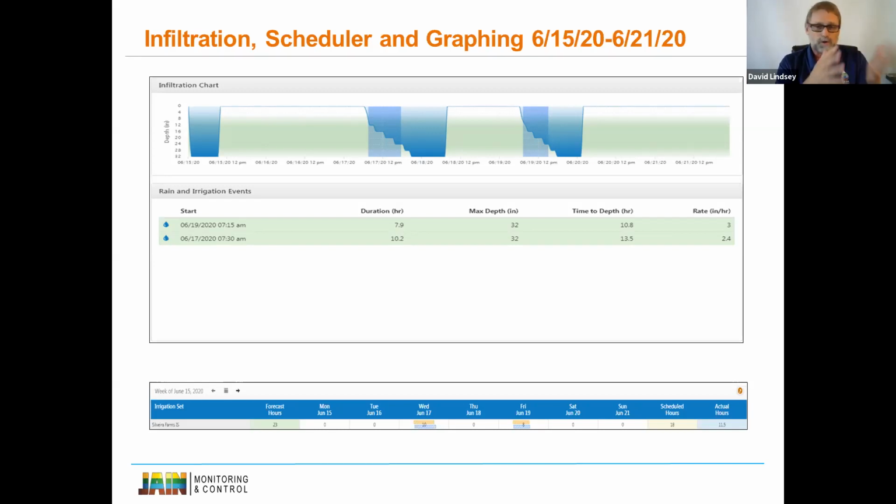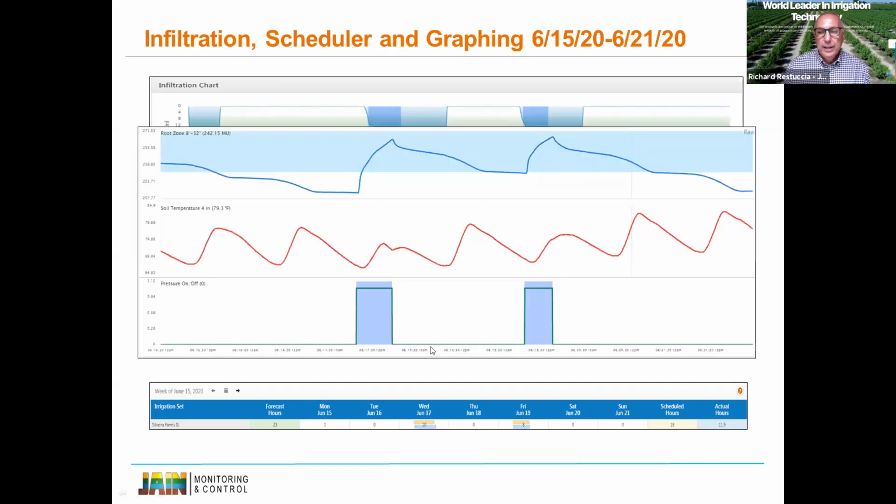But if you don't want to waste that high dollar chemical by having to sit in those lines, at the end of the irrigation event you're flushing your lines. But if that flush is pushing it past your root zone, you're wasting it again. Yeah. Okay, great. Thank you.